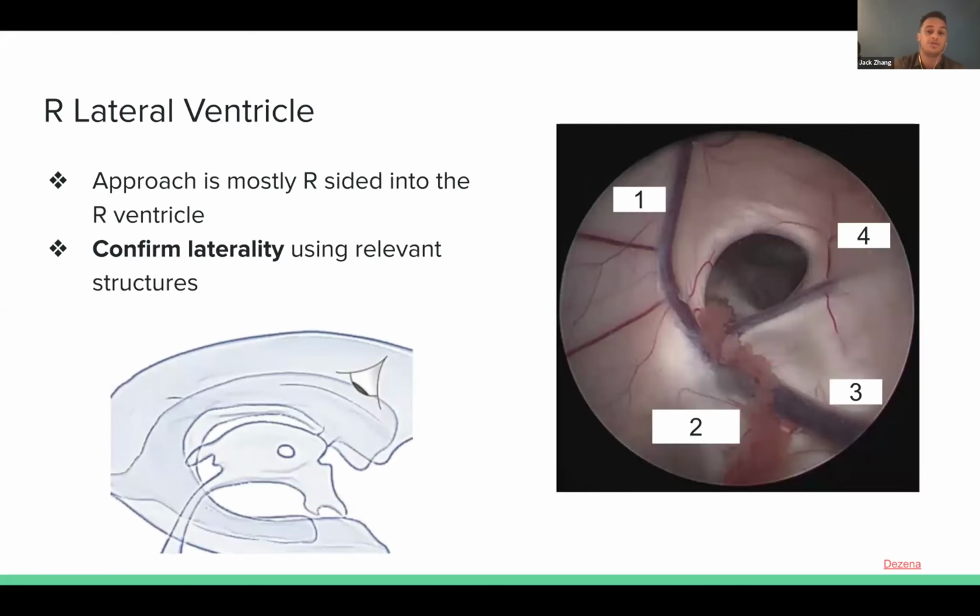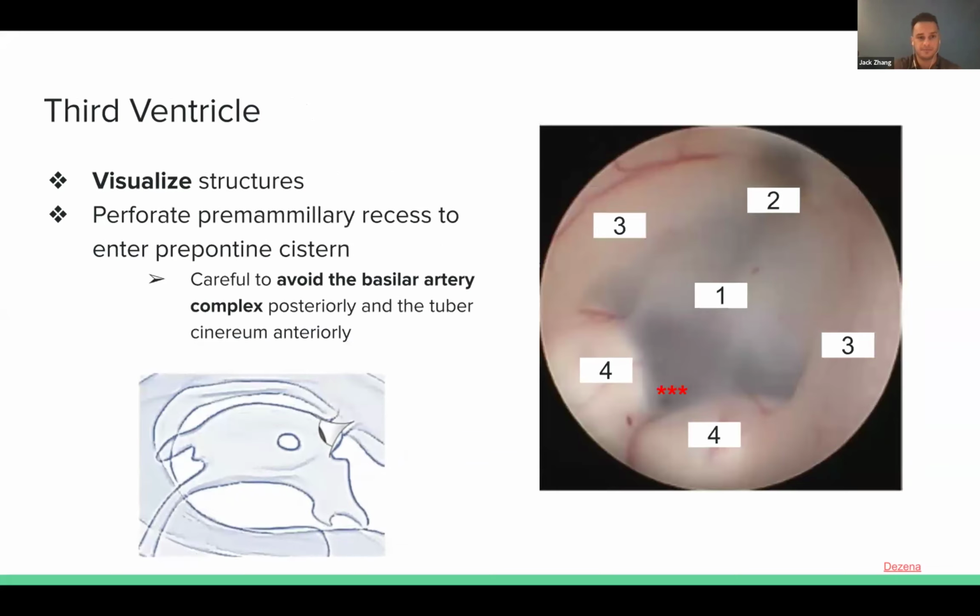Once you are within the ventricle, you can use some anatomical landmarks to make sure that you have the correct laterality. Medially, you want to see the anterior septal vein, which is labeled number 1 on this photo. Laterally, you want to see the thalamostriate vein and the anterior caudate vein, which are labeled 3 and 4 respectively. Once you have your bearings, you want to follow the choroid plexus, which is labeled 2 on this diagram, into the foramen of Monroe to localize yourself into the third ventricle.